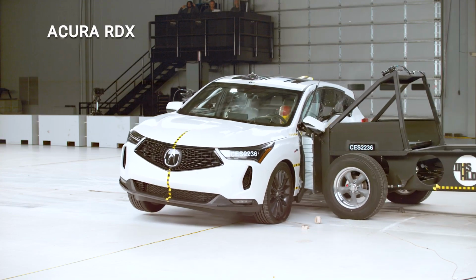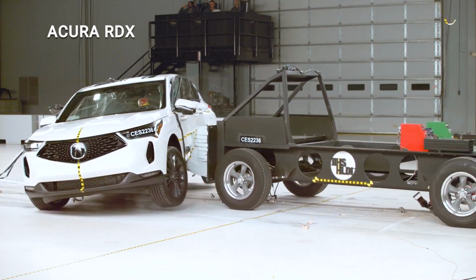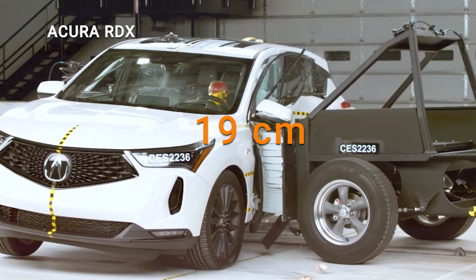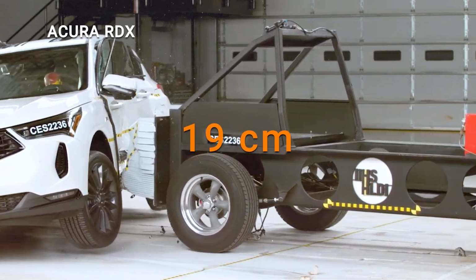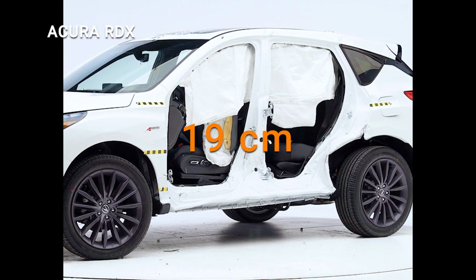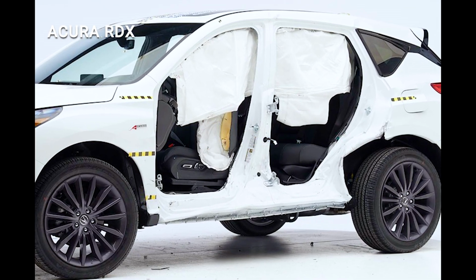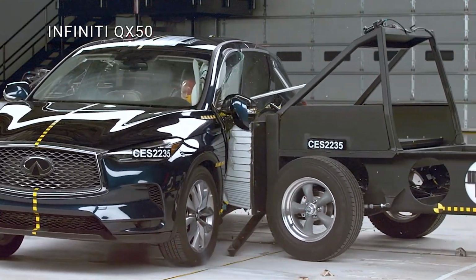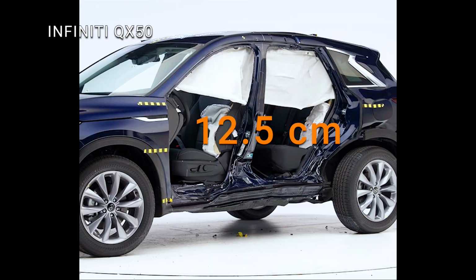First up, let's examine how each vehicle's structure held together in the test. The Acura has 19 centimeters of space between the seat center line and where the B-pillar intrusion stopped. This number is impressive considering how challenging the test is. Disappointingly, the Infiniti only has 12.5 centimeters of space.